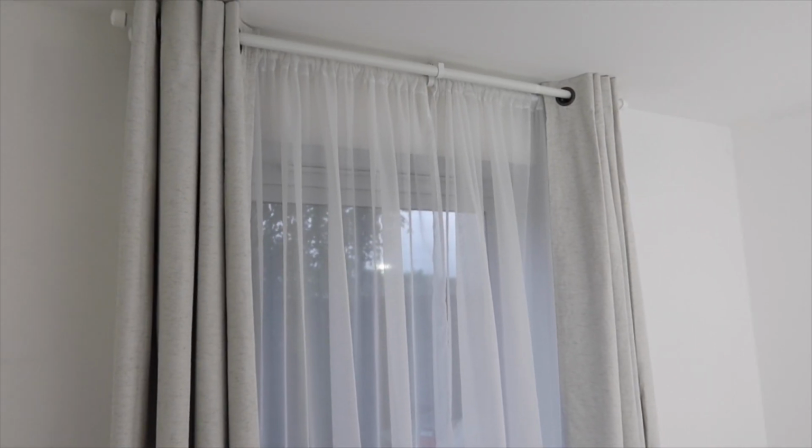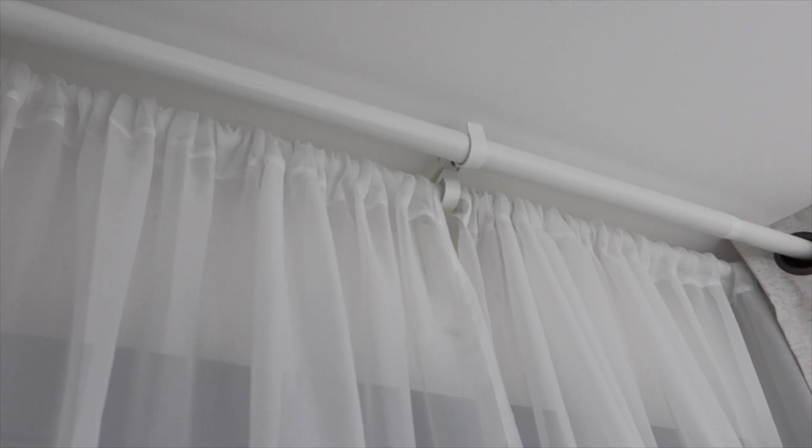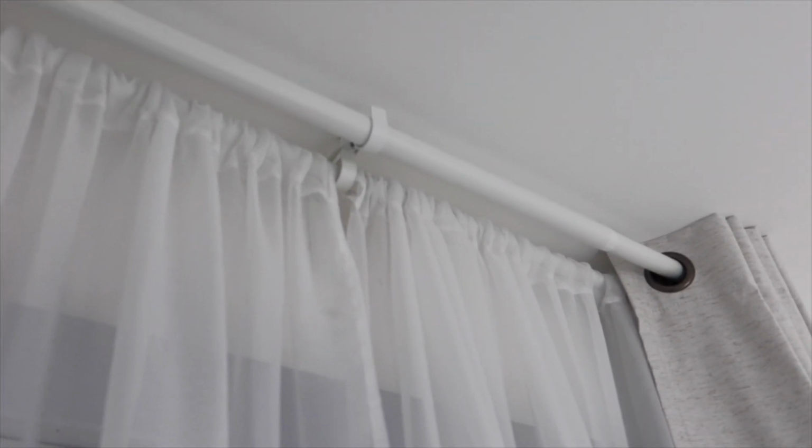I have curtains in this bedroom right now. Same story again. Absolute mission to try and get these curtains hung up. So happy that I did though. Absolutely love them. I just really think that they help finish things off and give it more of a hotel vibe. Like, I almost feel like I'm on holiday when I'm in my own house, which is so insane, but it's so lovely. I wanted these double curtain rods. These curtain rods are by IKEA.